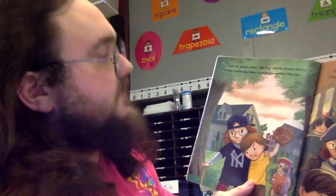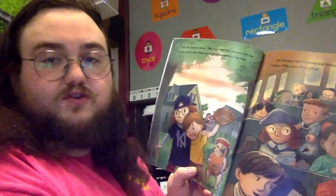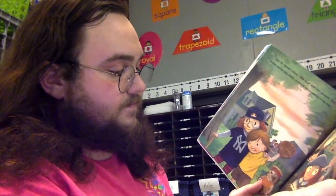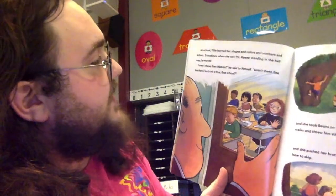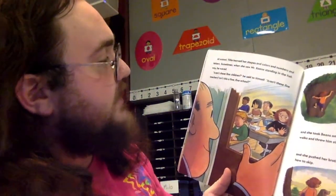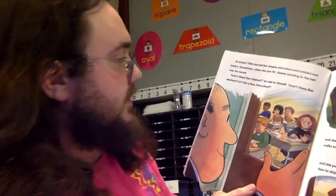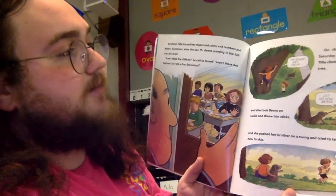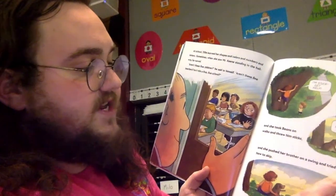Near Mr. Keene's school, Tilly lived with her parents and her brother and her dog Beans in a small house next to a big tree. On Mondays and Tuesdays and Wednesdays and Thursdays and Fridays, Tilly went off to school. At school, Tilly learned her shapes and colors and numbers and letters. Sometimes when she saw Mr. Keene standing in the hallway, he waved. "Aren't these fine children?" he said to himself. "Aren't these fine teachers? Isn't this a fine, fine school?" On the weekends, Saturday and Sunday, Tilly climbed her favorite tree, and she took Beans on walks and threw him sticks. And she pushed her brother on a swing and tried to teach him how to skip.